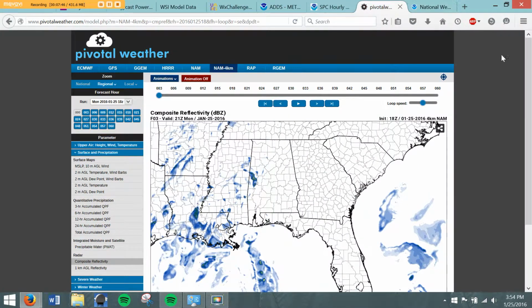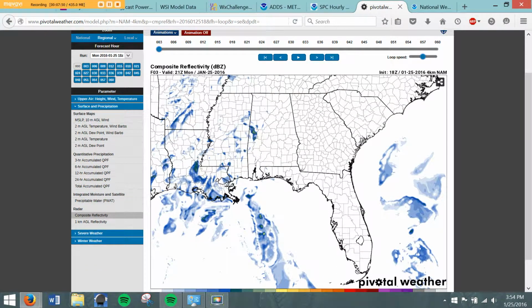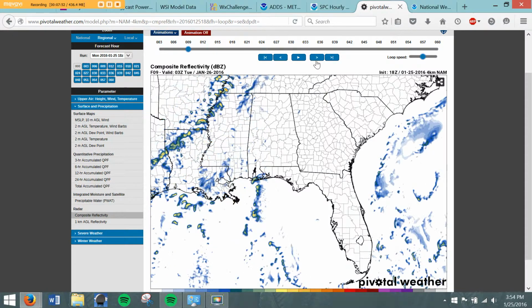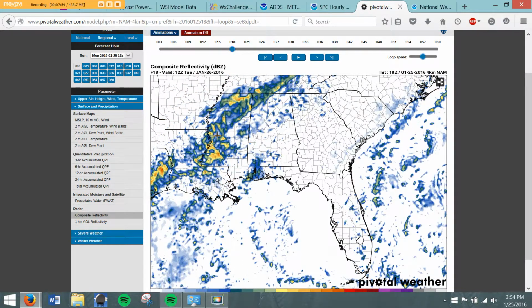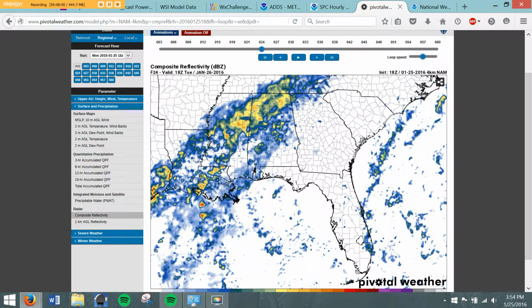Quickly we'll compare the 4-kilometer NAM. New Orleans is right in this region, so just focusing on there. Here's the front and some convection out ahead of it. So it's kind of just the rain associated with it, it's kind of spread out. It's not really fine-tuned to the front. Here we are, 18Z Tuesday, so around the time the RPM suggested rainfall would make it into the area.